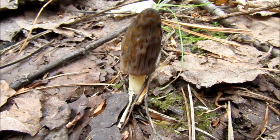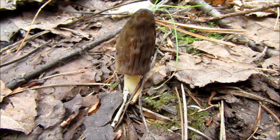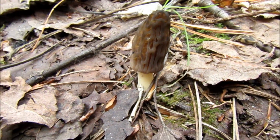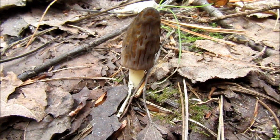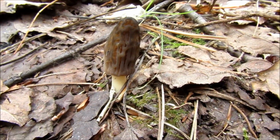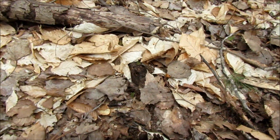Alright guys, as you can see right here, we got a little black morel. Or brown, whatever you want to call it. In my opinion, this is one of the tougher ones to find. They don't seem to grow as big as the whites or the grays, so they're really hard to find. Yep, this is the second one I got today. Both are pretty small, but I'm going to pick them anyway. Hopefully we get into some more. So, yeah, pretty neat though. I love finding any of them.